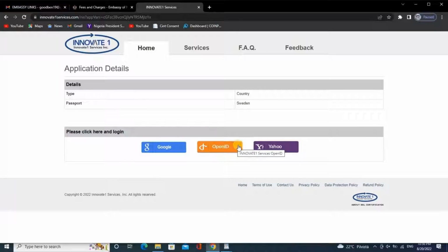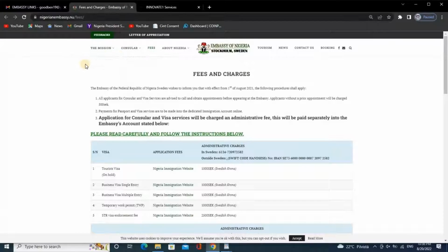All you need is to fill in your details and make the payment at the end. And do not forget to print out everything and put a signature if needed after making the payment. Remember, you need to make the payment together with the service fee and then print out everything and sign.